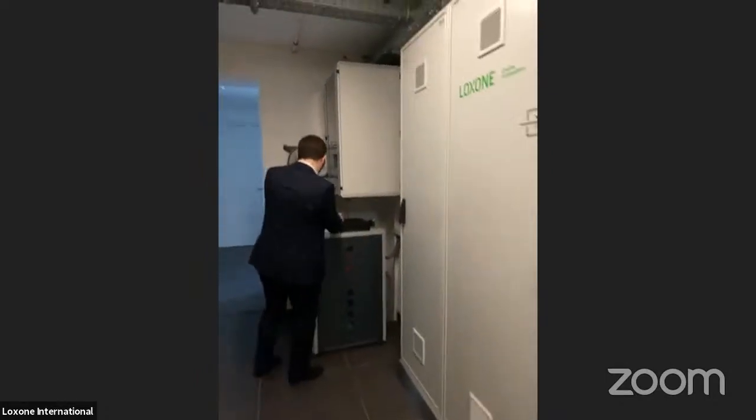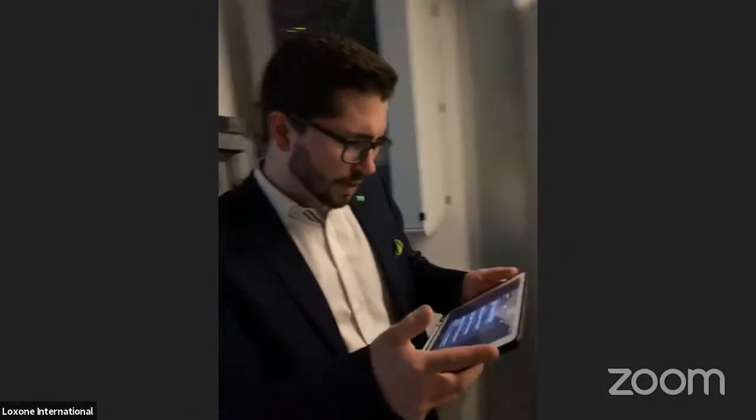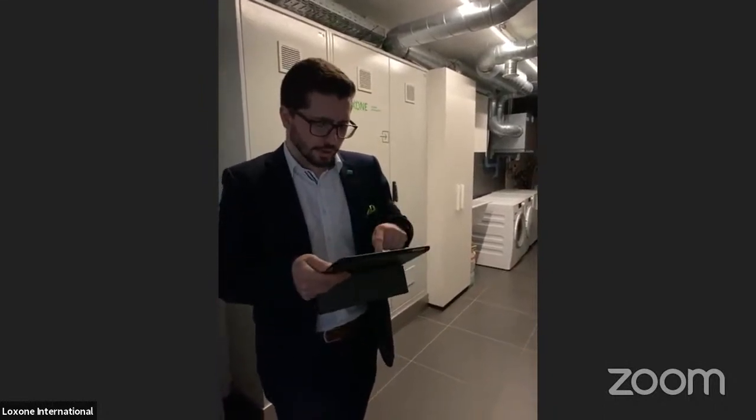Then there is the chat going on. Is the entire system on 24 volt or do you require mains to power certain components? Yes, the system works on low power, also the lamps, because for us, it's like the nicest way to dim certain lights, right? And the mini server and everything is on 24.